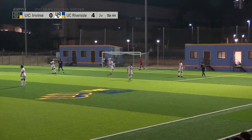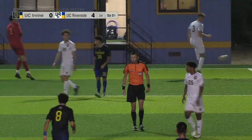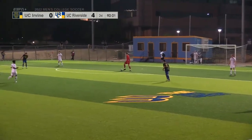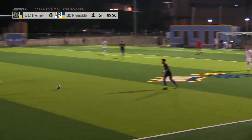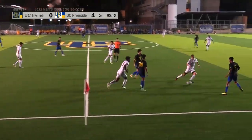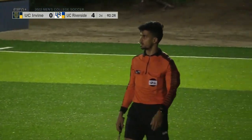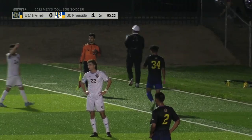Penate. And the whistle sounds. Looks like a foul on UC Riverside. I believe that was on Oscar Penate. 4-0 here in Riverside in a big match as far as the Big West Conference is concerned. Strong challenge there by both players. Carlos Osorio and Isaac Powell really going at it there. So good intensity here in the second half. There's been no let up by the Highlanders.